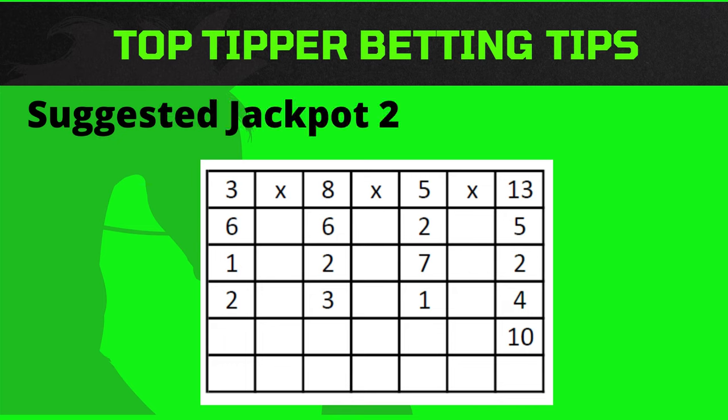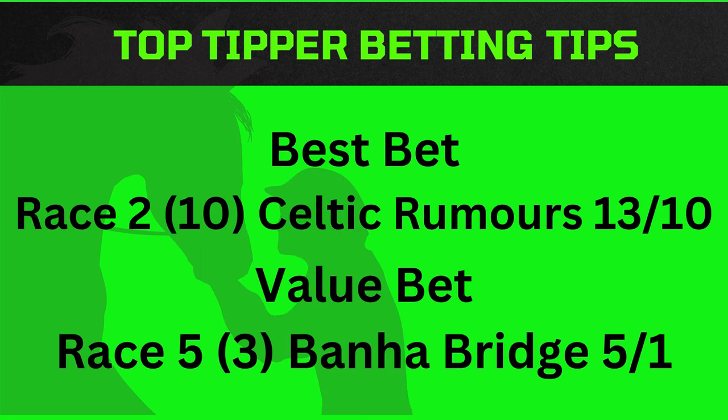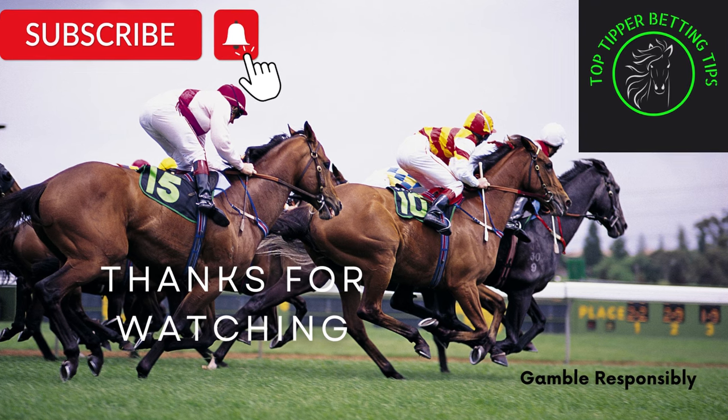I see you tipped the 8-race program, your Bar Pot PA, your Jackpot 1, Jackpot 2, and I see you've also tipped a Pick 6. Your Best Bet, race 2 number 10, Celtic Rumors, and your Value Bet, race 5 number 3, Banner Bridge. Both fantastic value for the punters, so please, Lord, let them arrive.